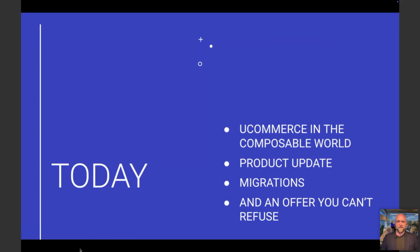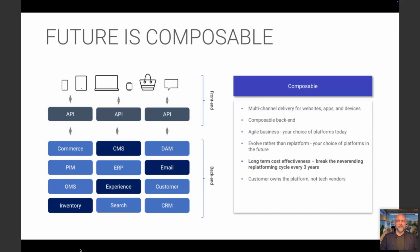So Ucommerce in the composable world. A couple of years ago, we started planning out Ucommerce Next Gen. So we needed to rebuild the entire platform to make sure that it fits within a modern architecture. And in our world, composable is the way to go. What it does is essentially split up all the responsibilities of your solution into component pieces that have a very clearly defined responsibility. So rather than having everything tucked inside of one platform, you start to use many platforms together in a composable fashion to create the entire solution.